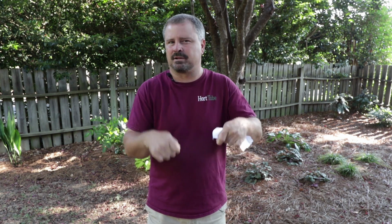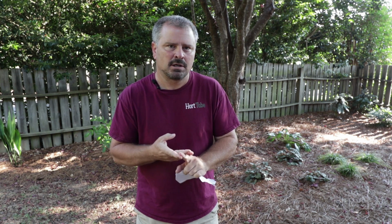Pulling it sometimes is not completely effective because it leaves a little bit under the ground and it tries to come back up, but it takes energy for that plant to continue to do that. So eventually you do win by pulling it, but it can take a few rounds of pulling it to get it done.